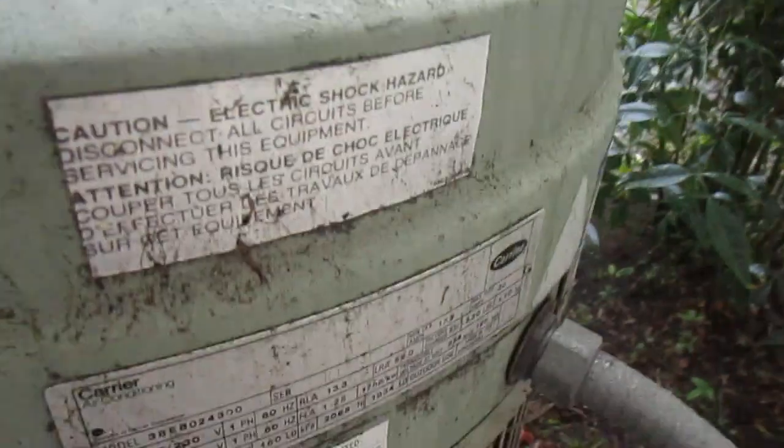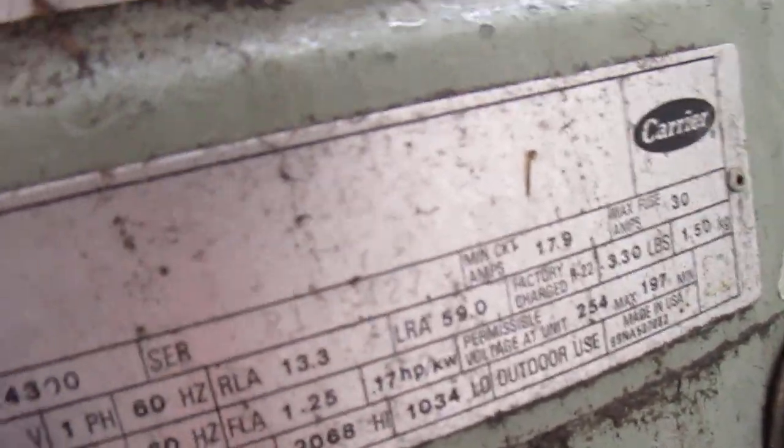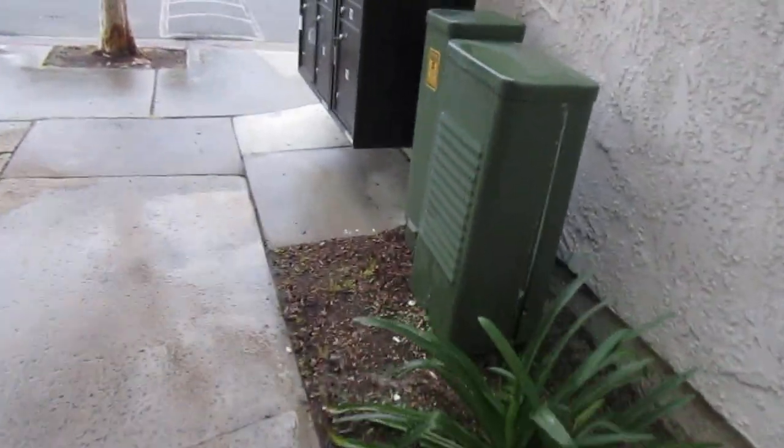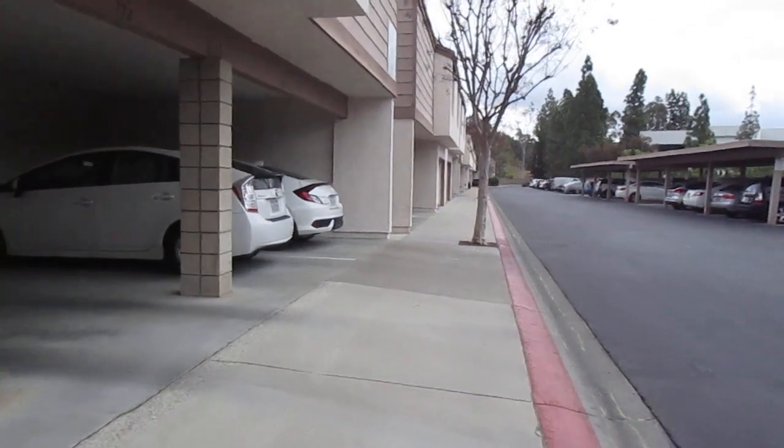Here's another small Carrier. Let's see. This is 38,000 BTU, so this is a 3 ton maybe. I can never find the date, so I guess this is where I started putting models or dates on them. Alright, now for the next aisle area, down the street over here. There's one down there. This is a nice condo complex. There's a whole treasure trove of different brands here. I said that in my last video yesterday.